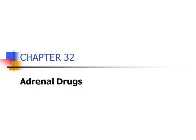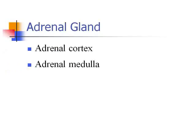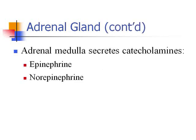Adrenal drugs. The adrenal gland is made up of the adrenal cortex and the adrenal medulla. Each portion has different functions and secretes different hormones. The adrenal medulla secretes catecholamines, that's the epinephrine and norepinephrine that we learned about in an earlier class.